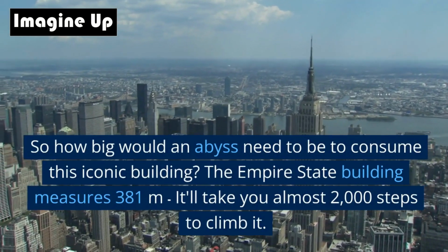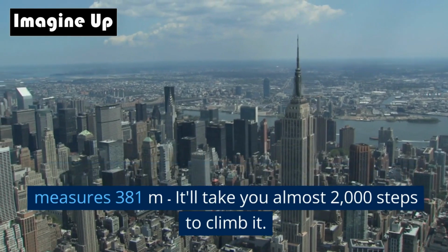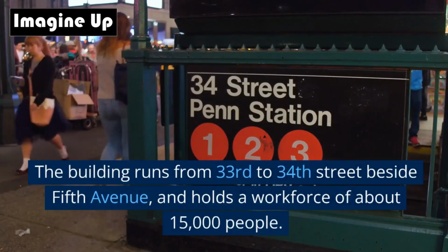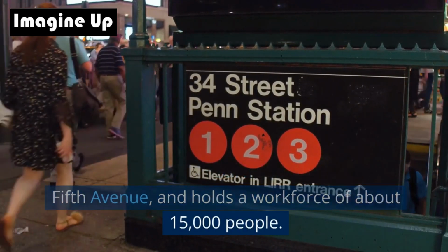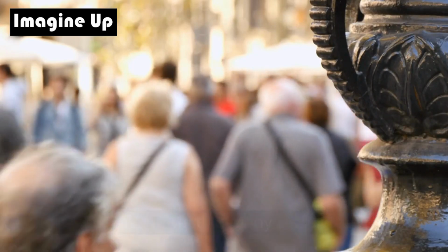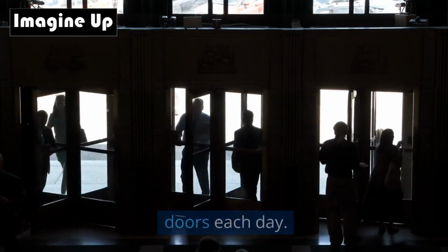The Empire State Building measures 381 meters. It'll take you almost 2,000 steps to climb it. The building runs from 33rd to 34th Street beside 5th Avenue, and holds a workforce of about 15,000 people. Add to that its many visitors. On average, approximately 11,000 go through its doors each day.